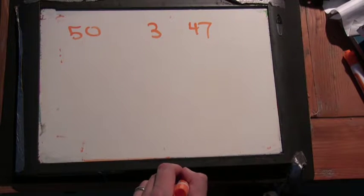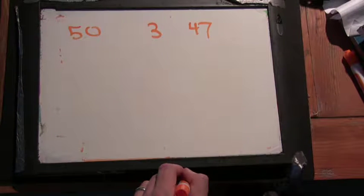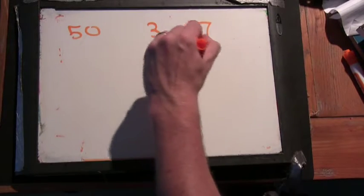How do you know 5 doesn't work? Because 5 and 45, and 45 is divisible by 5. Yeah, 45 is divisible by 5. So you can do 7 and 43.